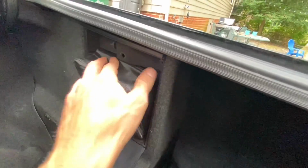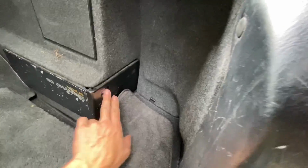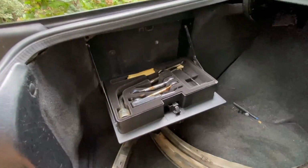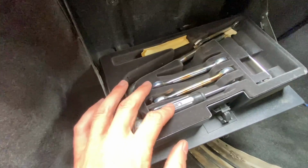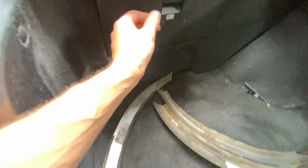Still intact, it's still complete, because most people don't mess with these. You've got your CD changer as well. Looks like it's probably never been used. Open, probably doesn't work. And then this one's interesting too, your integrated toolkit that just folds down, branded Lexus, everything. Super neat. It is complete, which is also pretty nice.